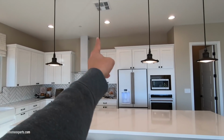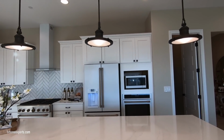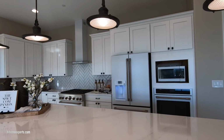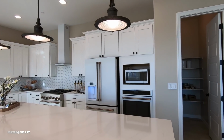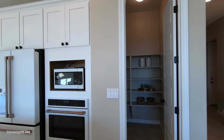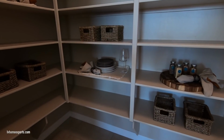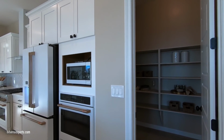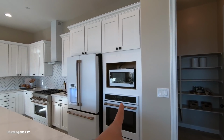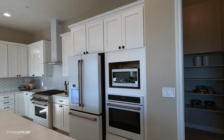Now, on this spec right here, they had 4, what do you call them, lights? Lost my train of thought. Let me know in the comments below. Now, oh, let's take a look at this pantry. Pendant lighting. That's what it is. Pendant lighting. All right. Okay. So in this one, you also have an option to put 2 microwaves here for the double stack. Well, that would be an upgrade.